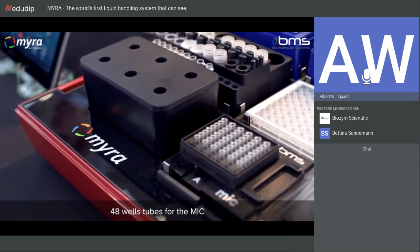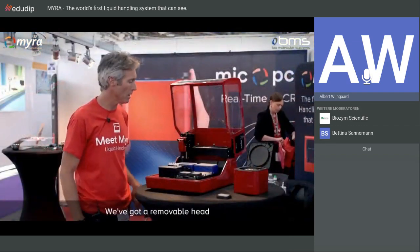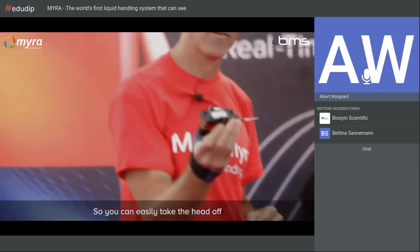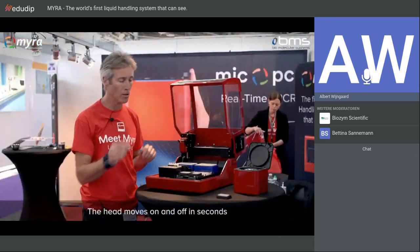48 well tubes for the MIC load straight onto the deck of the MYRA. We use 384 well tips. We've got a removable head, so you can easily take the head off. If you need to calibrate it or replace it, the head moves on and off in seconds.